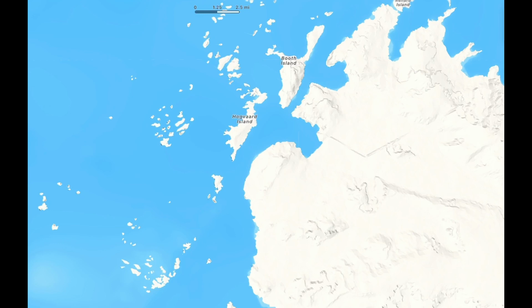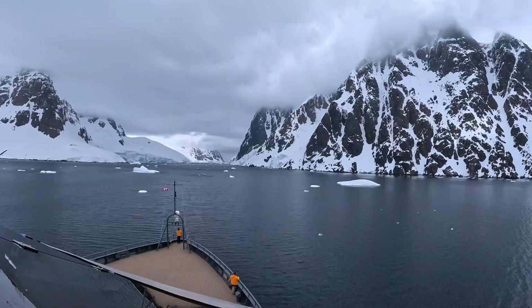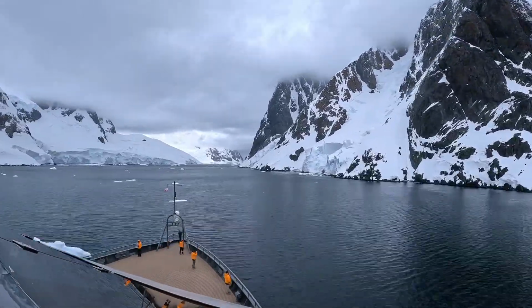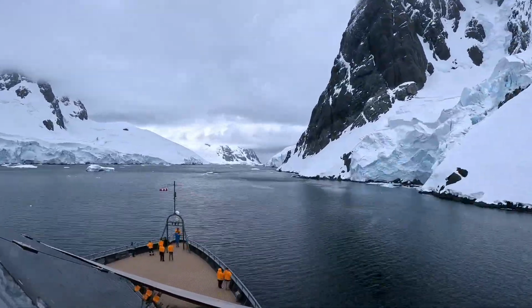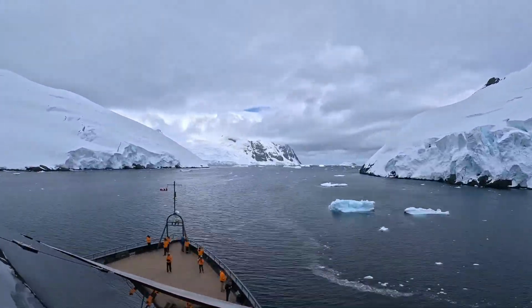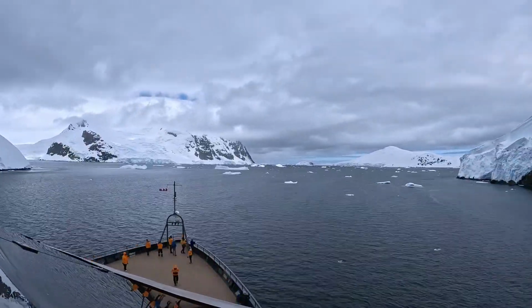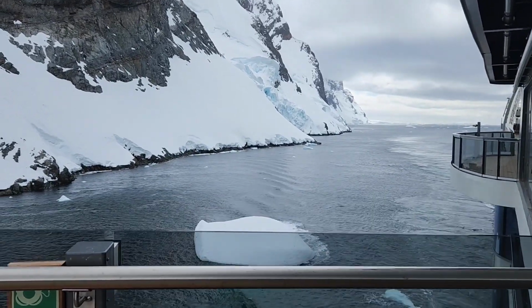After finishing up our time at Hidden Bay, our ship took a scenic cruise through the Lemaire Channel. The Lemaire Channel is one of the most popular scenic cruising areas in Antarctica. With the right conditions, you can get some amazing photos. What's unique about this channel is that it's deep enough for a ship like ours to pass through, but it's so narrow that the captain has to carefully navigate the ship not to hit any icebergs. This is how close we were to icebergs and to the land that was beside us.